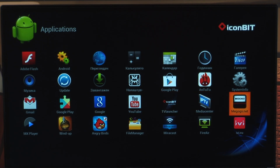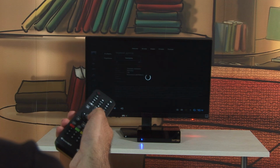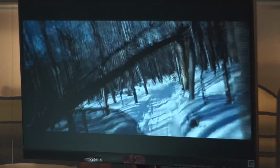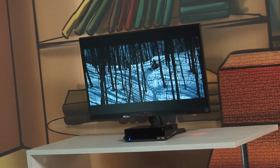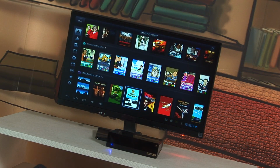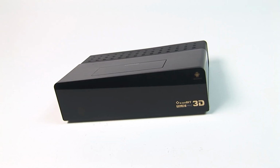Your main concern may be watching movies. So IconBIT offers 1001 services like Megogo, with which this player is on very friendly terms. It runs video in HD quality without any lags or cuts. You can play back video on your system player. After all, such services are the main thing that makes this gadget worth buying.